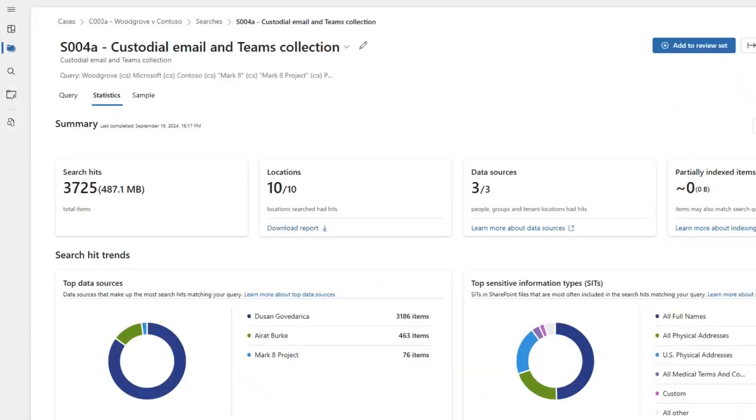Now, one thing that's really exciting here, this is all downloadable. We have increased the amount of reporting that we have in the modern UX. You can now download reports for your keywords, for your sensitive information types, and even job information. We have a lot more reporting available to you in the modern UX, and we're really hoping that this will add additional value with your eDiscovery work.